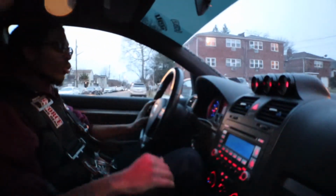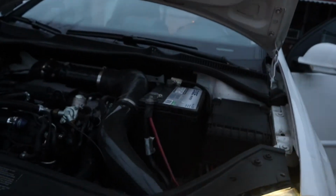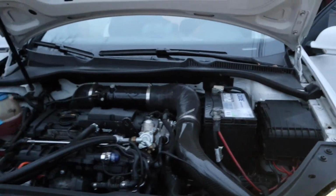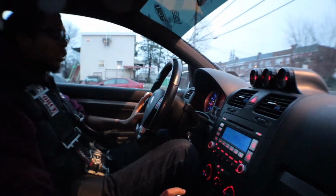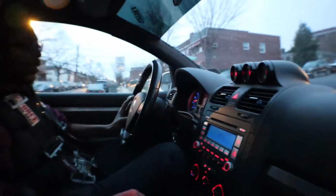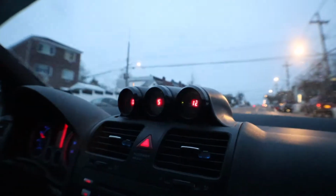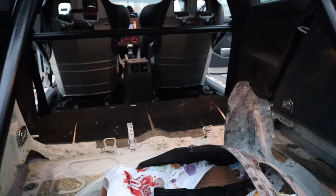So you have a fully built motor, pistons, rods, everything. You have an APR GT full kit for the turbo and the exhaust. Wheels, original BBS, Brembo brakes in the front, R32 brakes in the rear, oil catch can, full intake. And then as you can see here, you got your gauges for pressure, oil, temperature. You got racing seats with 5-point harnesses, half cage, fully gutted rear, coilovers and fixed suspension. Just everything necessary to tear up the track.